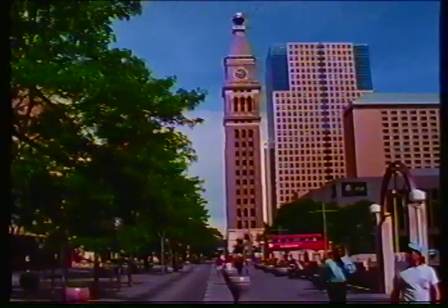Denver is one of the premier cities of the West. At 1 mile above sea level, it is the highest major city of the United States. It lies nestled at the base of the Front Range of the Rockies, with towering mountains forming a snow-capped background for the contemporary skyline that rises from the banks of the South Platte River.